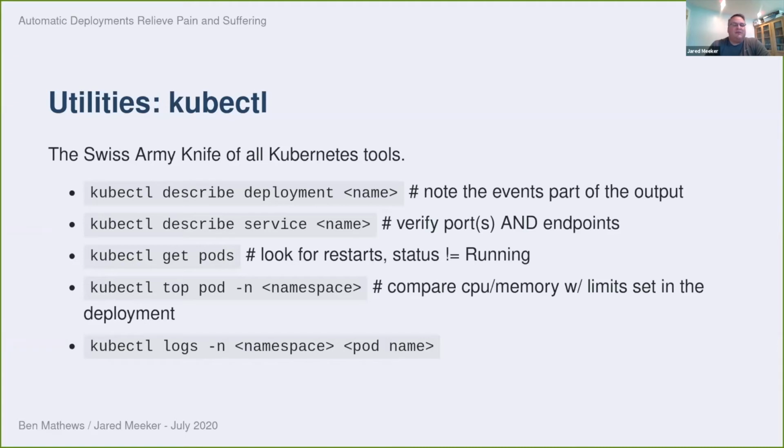One thing that we notice with services, if things aren't running, is we verify that they're the ports we expect them to be. And with the describe command, you also get a list of the endpoints, so the pods that service is connected to. So often labels get messed up and a service will not have any pods to send traffic to. And so it may have the right port and it may be defined, but the traffic's not going to get anywhere. We get pods. We can look for a status of not running or restarts, things like that. That's useful in that output.